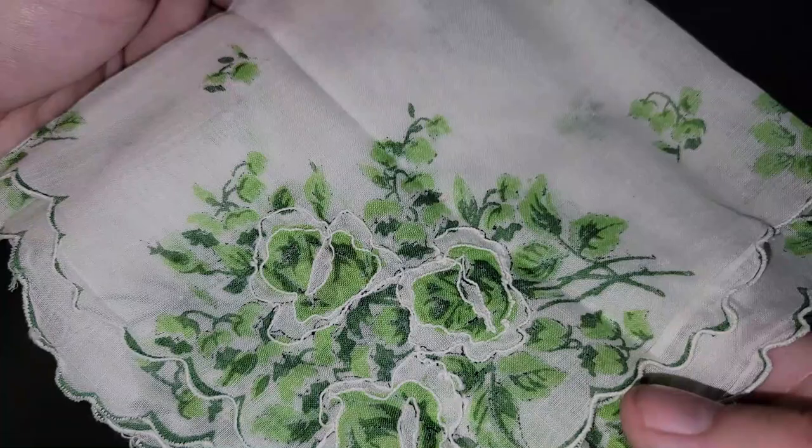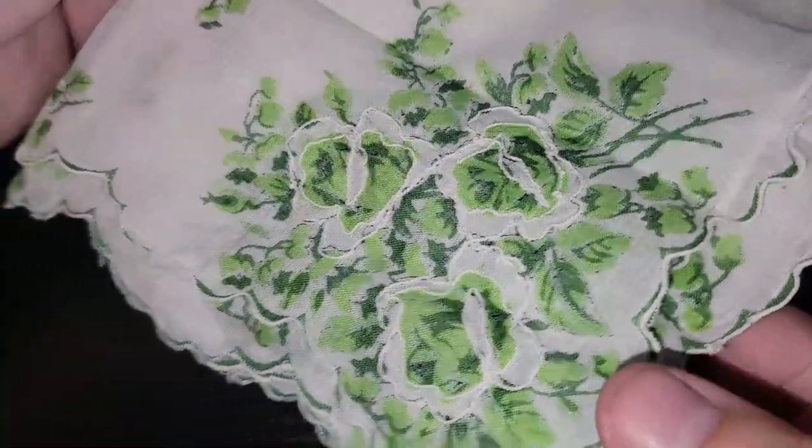I really like this one. The green is great for springtime, and it's got like a scalloped edge to it.